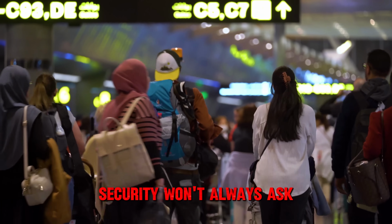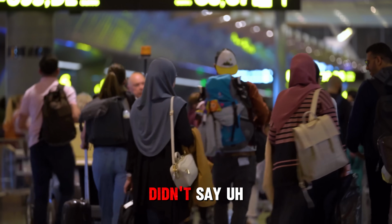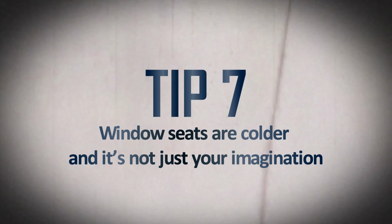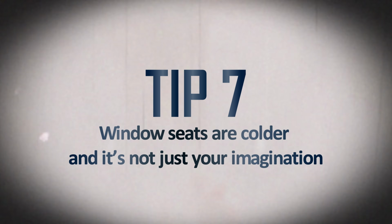Security won't always ask, but when they do, you'll be glad you didn't say, hang on while I search my sock drawer. Tip 7. Window seats are colder, and it's not just your imagination.